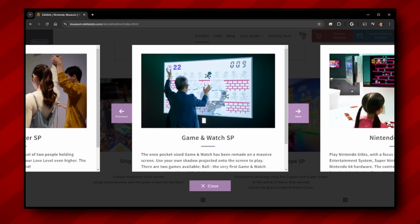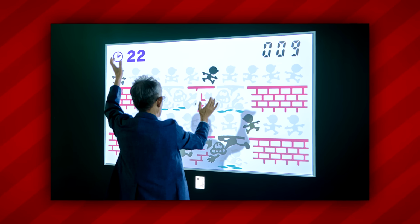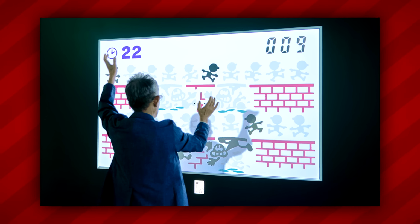Then we've got the Game & Watch experience, which looks to be an iToy-style game where you control the on-screen characters with your silhouette. And you'll be able to play 2 different classic Game & Watch games this way, Ball and Manhole.